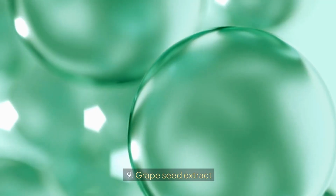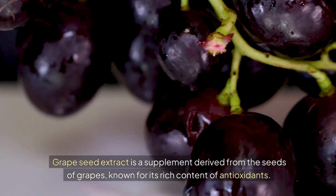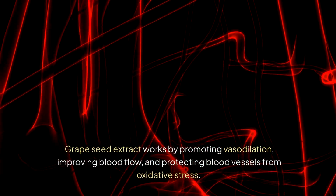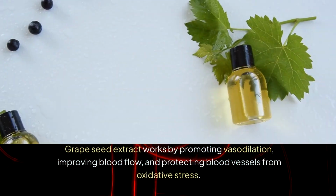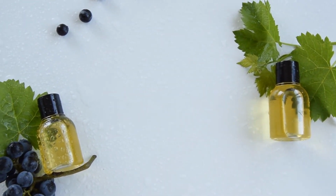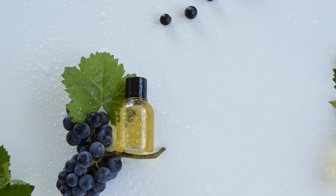Number 9. Grapeseed extract. Grapeseed extract is a supplement derived from the seeds of grapes, known for its rich content of antioxidants. Grapeseed extract works by promoting vasodilation, improving blood flow, and protecting blood vessels from oxidative stress. The antioxidants in grapeseed extract help reduce inflammation and improve the health of the endothelium, the inner lining of blood vessels, which can lead to more relaxed blood vessels and lower blood pressure.